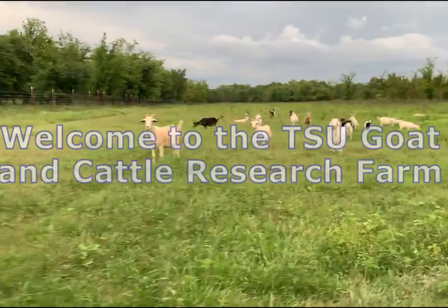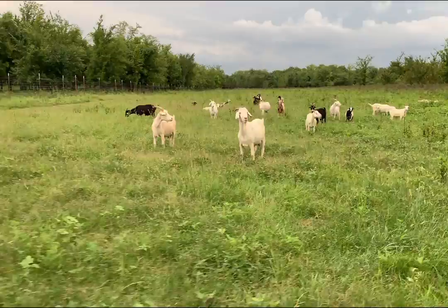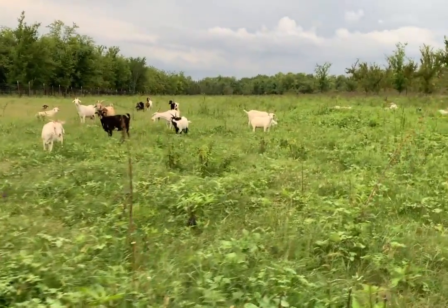Welcome to the Goat and Cattle Research Farm here at TSU. Our animals are able to graze on approximately 90 acres of land situated right next to the Cumberland River.